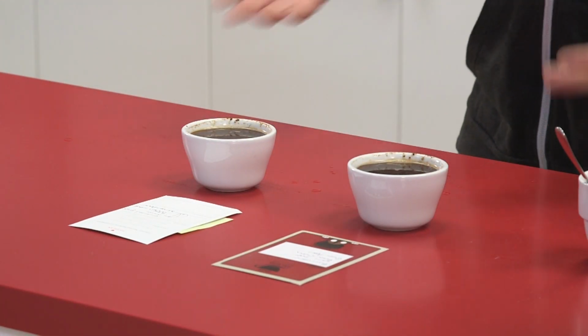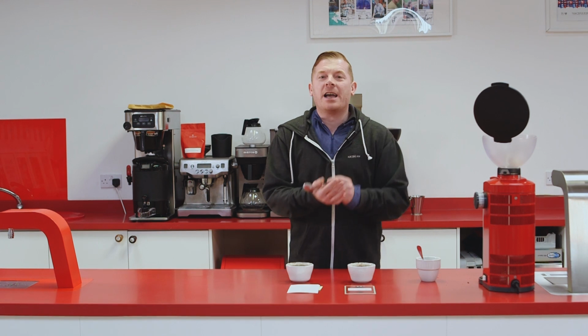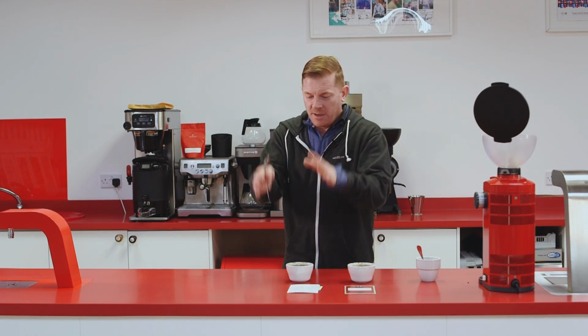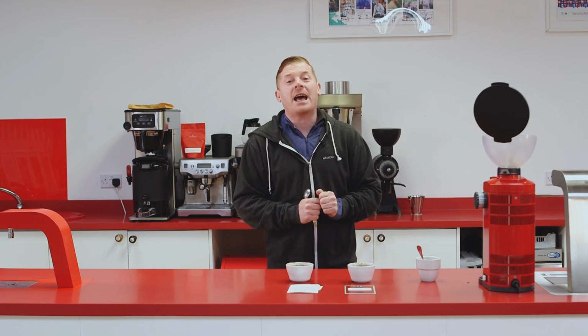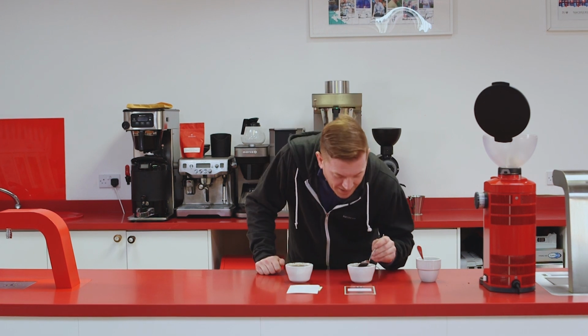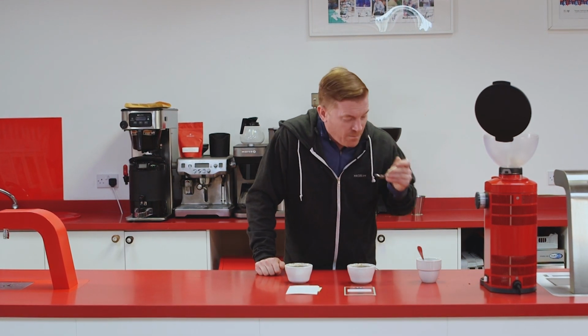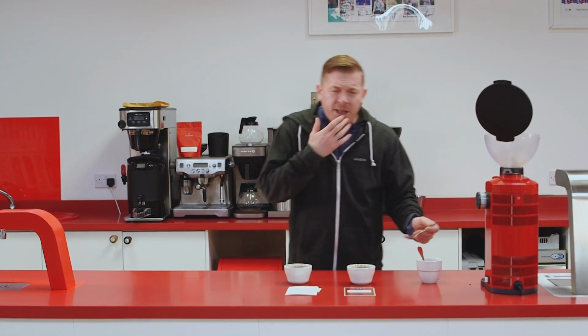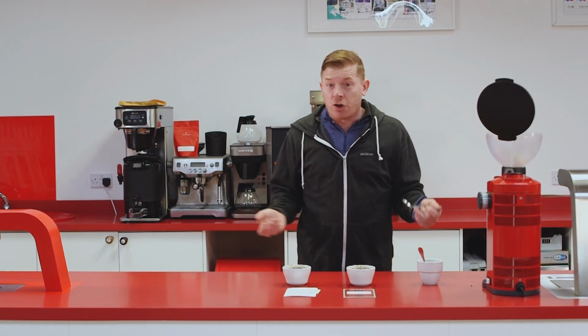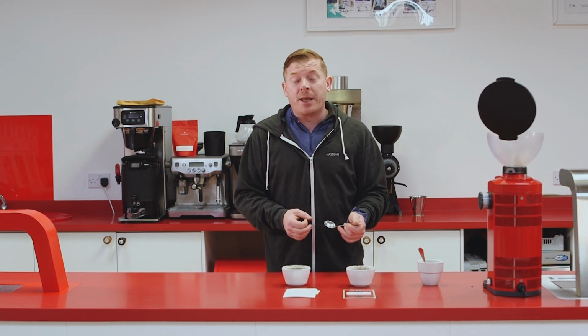Okay, so what we're going to do is a side-by-side comparison. Here I have the Kenya Kiriga AA washed, not this month's subscription. And on this side I have the Kenya Kiriga AB, which is this week's subscription. So let's get in there. Now, in reality, these coffees shouldn't be so different. They're from the same farm, from the same tree, just a slightly different sized bean.